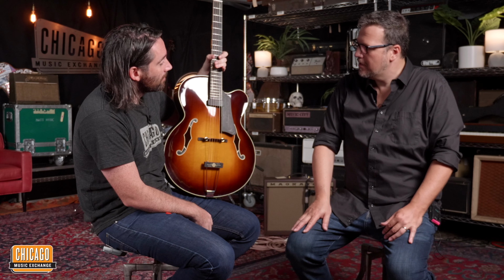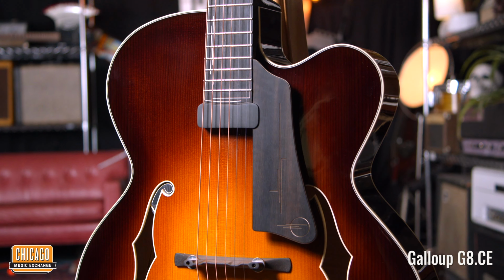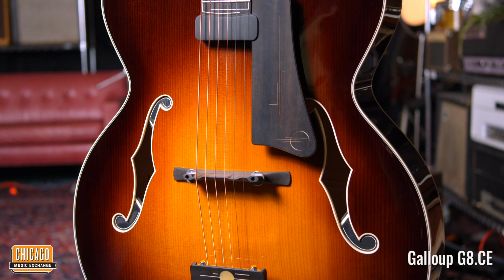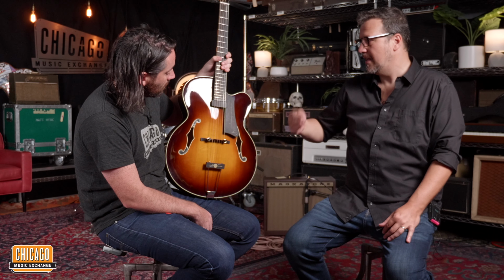What have we got here? Yeah, this is a wonderful archtop by Gallup Guitars. Brian Gallup is only about 40 miles north of Kalamazoo in Big Rapids, Michigan. Born and raised there. Does a lot of restoration of vintage guitars and is one of the most important guitar makers in the world, with the Gallup School also creating many guitar makers.